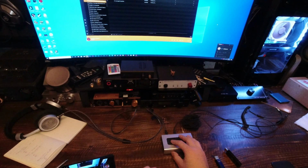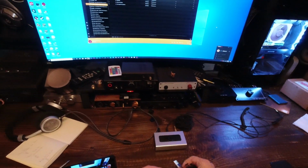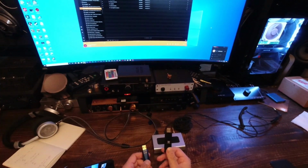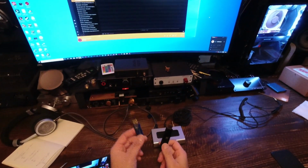Everyone, we are back to reviewing certain things. We are reviewing the Monolith USB DAC versus the AudioQuest Cobalt.